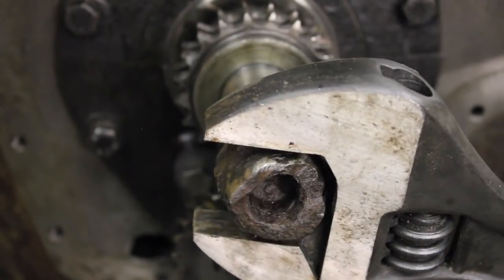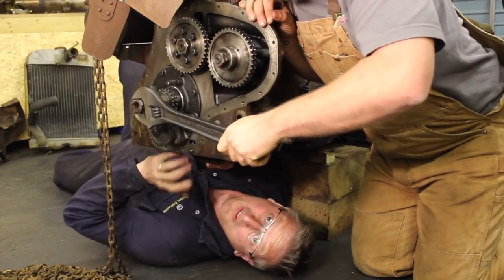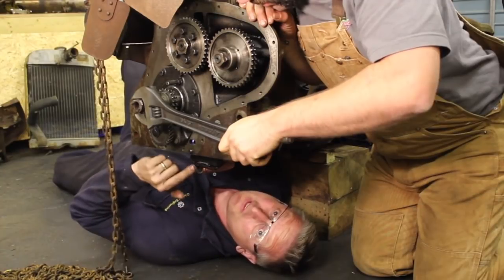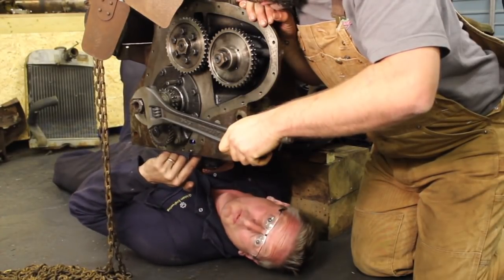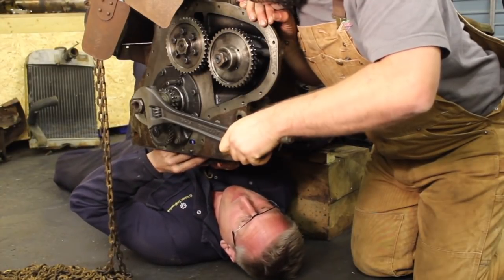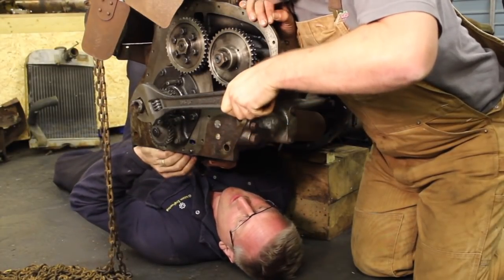Yeah, I'm back. Right, so you might have thought we were mad leaving this sump off, but this is the very reason we've done that, so I can have a good look up underneath, and I can see number one piston, and I can tell exactly when it's at TDC. So a little bit more of a rock there, mate. Yeah, I'm back.